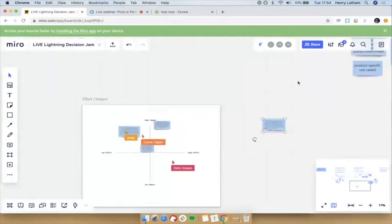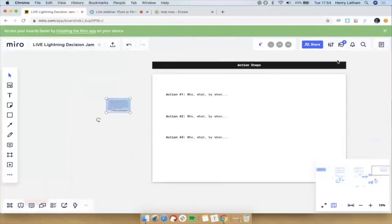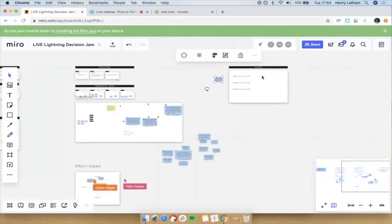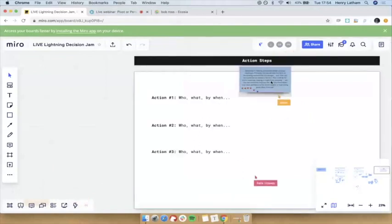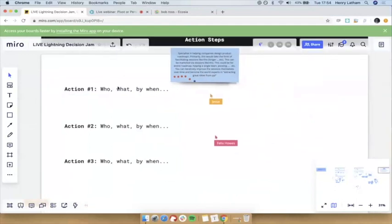What I'm going to do now is move this over to the final board. So if you go far right, top right, then I'm going to put the solution that we've zoomed in on as high impact, low effort. What do we think could be good action steps here?